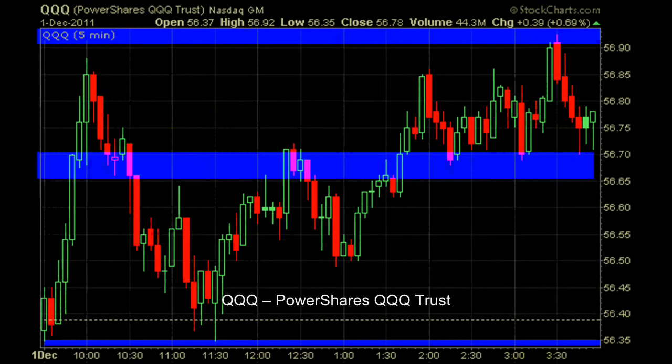Looking at the QQQ, the focus areas today called the top and the bottom once again, as well as some resistance at around 12:30, which once broken at just after 1:30 became support for the rest of the day.